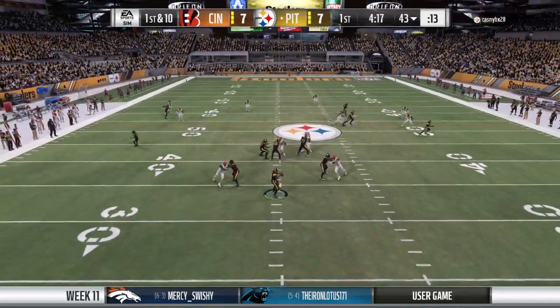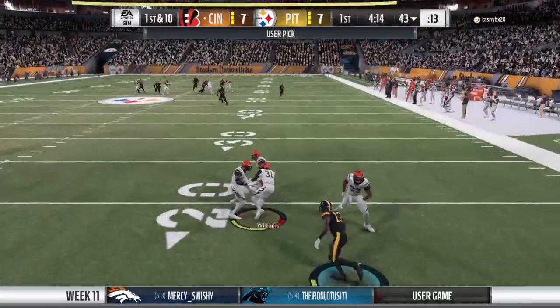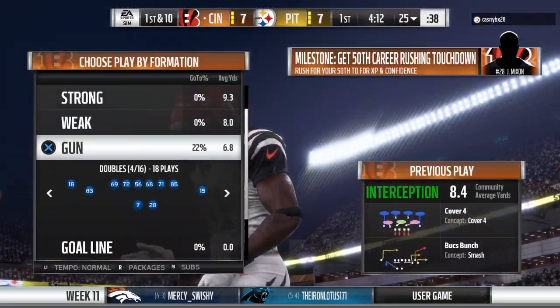Newton on first down. He'll let it go deep for Beckham. Into heavy traffic, and it's intercepted. Picked off at the 20. And the return will stop right around the 25.